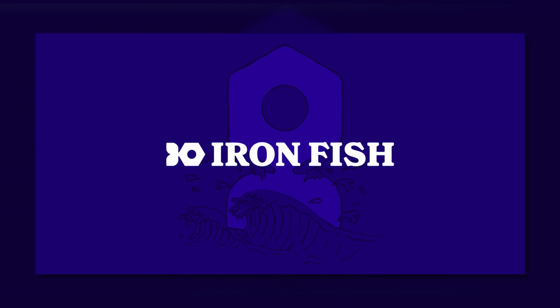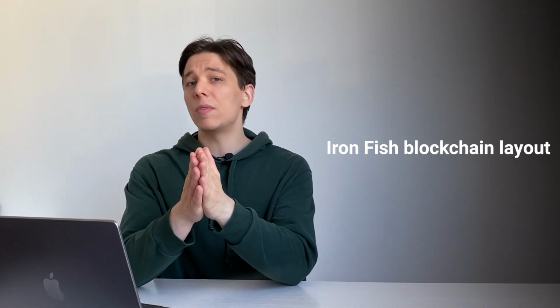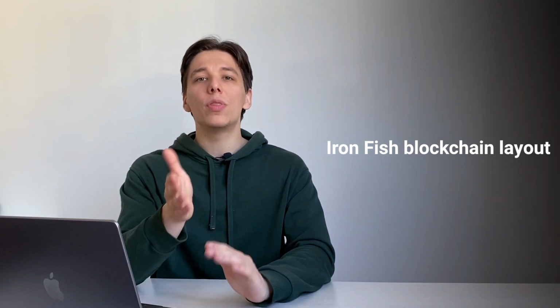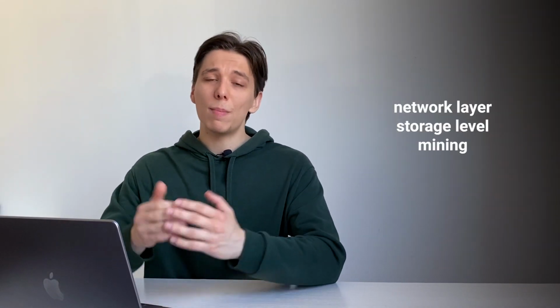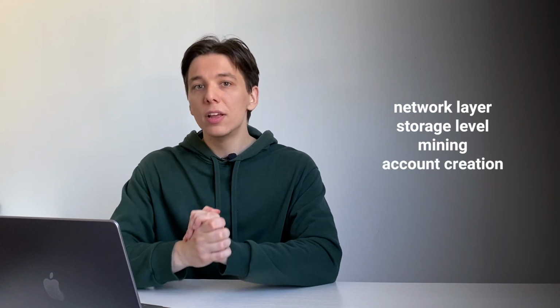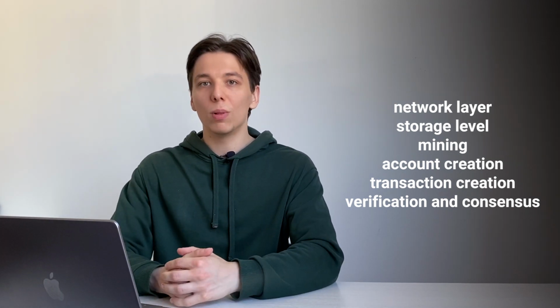details of the account. Before we move on to a deep review of the Ironfish blockchain, let's quickly recall how blockchains are built, or perhaps better said, what they consist of. Each blockchain, regardless of their type, has 6 main levels, usually called layers. So it is network layer, storage level, mining or block generation mechanism, then account creation, transaction creation, and lastly, verification and consensus, so rules for accepting new blocks.